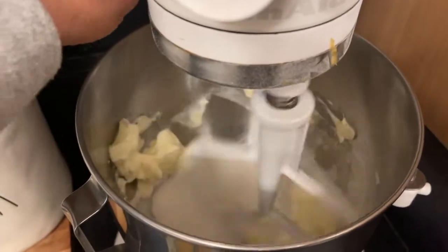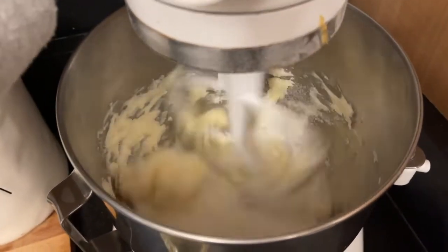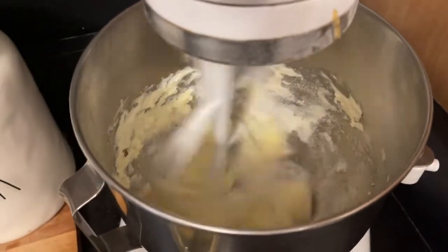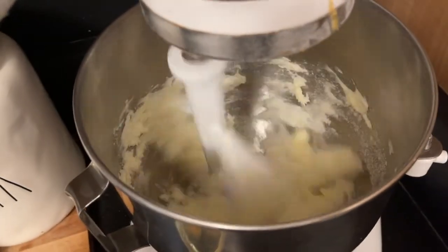This is such a great recipe for especially when you have overripe bananas and you need to make them. This is such a great idea. And it's super simple and so delish. And you guys can add the walnuts.